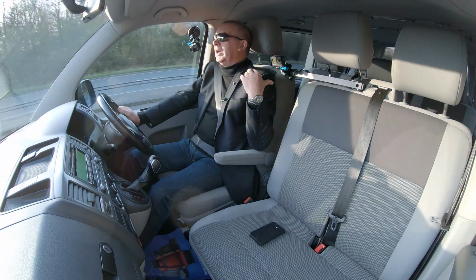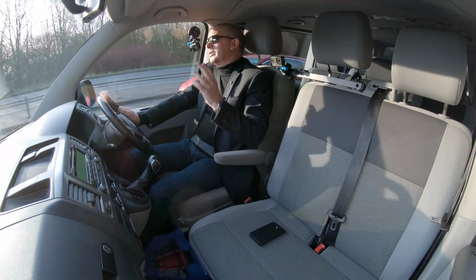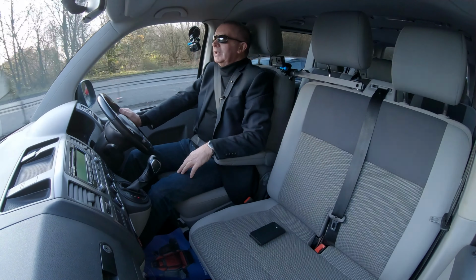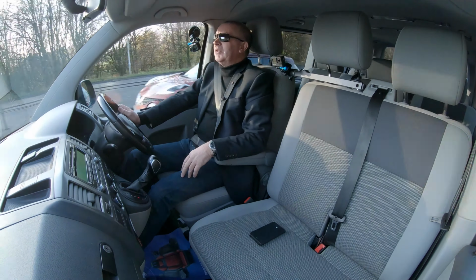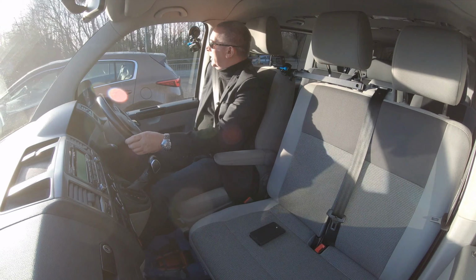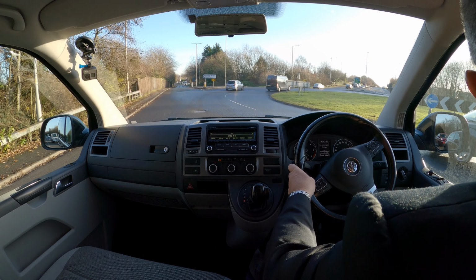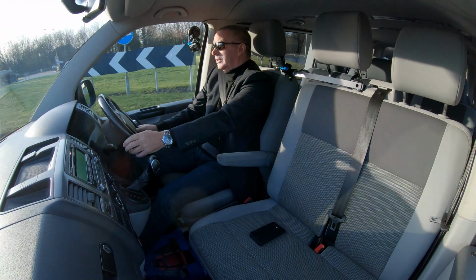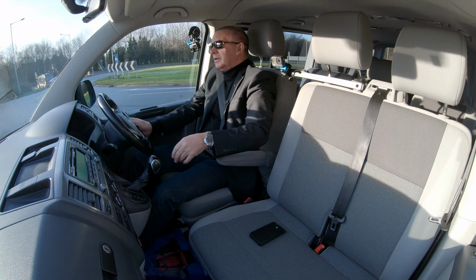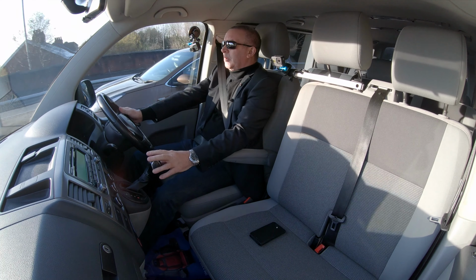Just trying to keep over here because with it being a 3-seater, my camera is further over, so if I look like I'm driving in a stranger position than I usually drive, it is because I'm trying to keep out of the way of the camera. Just try and get back a bit further, that's it.